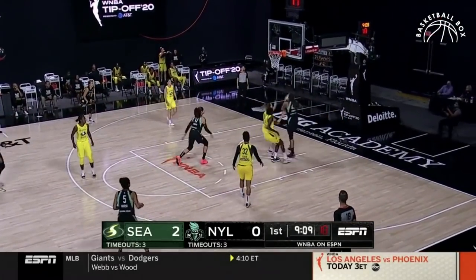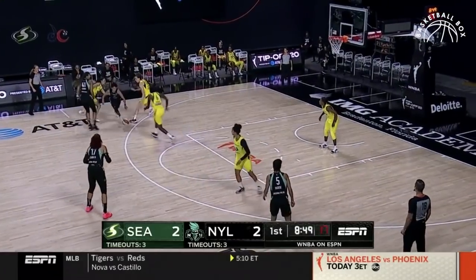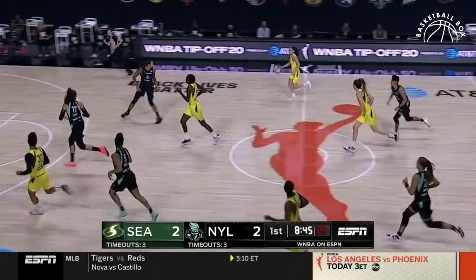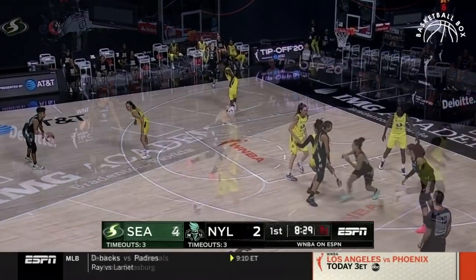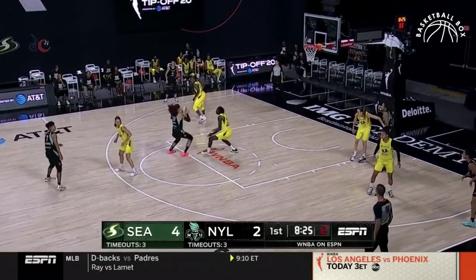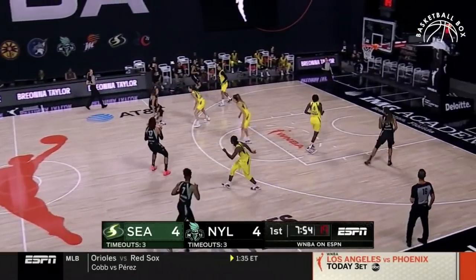Good find underneath. Zawi B. use their fresh legs, pushing the ball down the floor. Liberty cough it up. Here comes Sue Bird. Bird the shovel to Stewart. The hesitation, drive, and finish for this period of time. Really worked on for a one-on-one game and just adding to her repertoire when it comes to being able to face us. There right now.